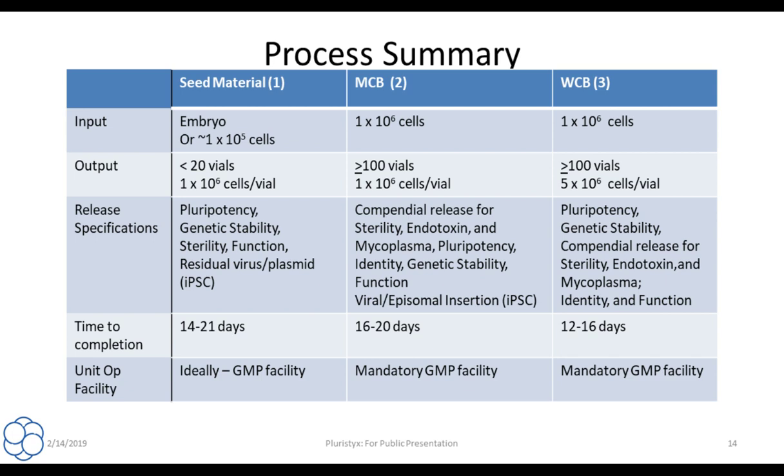The thing about it is it takes a lot of time. And as you can see here on the third or fourth line, time to completion, it could take 14 to 21 days or more for the seed material, 20 plus days, potentially, or around 20 days for a master cell bank, and another, say, 15 to 20 days for your working cell bank. If you add that all up, you're looking at just time alone spent in a GMP facility of about 7 to 8 weeks. And so this is expensive. GMP facilities are not cheap.